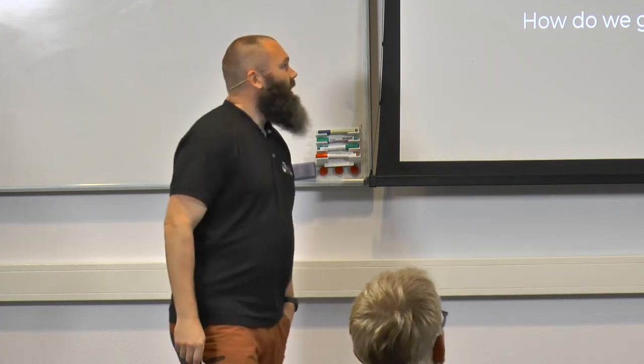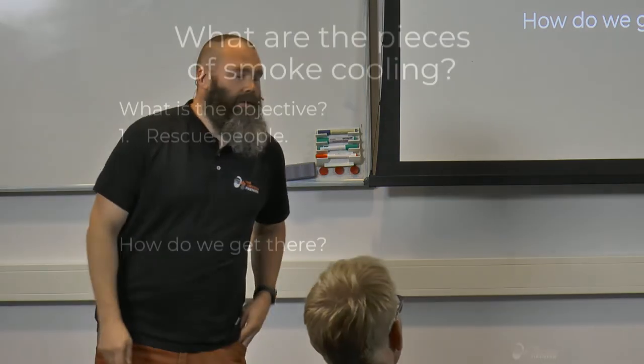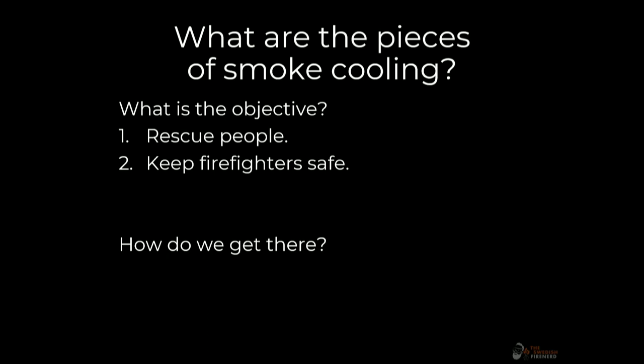So what is the objective? Of course, we want to rescue people. We want to keep firefighters safe. The order of that depends on who you ask. Some say firefighters' lives are worth less, some say the civilians' lives are worth less, and some say they are equal. I'm just saying that both of those are probably important, because firefighters are people too. But it is an ongoing debate, which is a lot of culture. And of course afterwards we need to save property and environment.